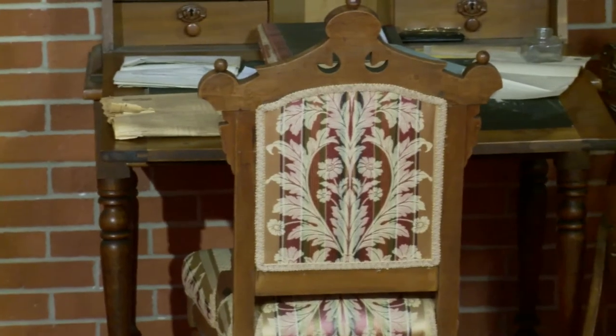We have now entered the Bradley's parlor. So this would have been a space that you would have come to enjoy yourself, to relax, and to have some entertainment. One thing I like to point out are these chairs. So you notice that a lot of the chairs in these spaces do not have arms on them.